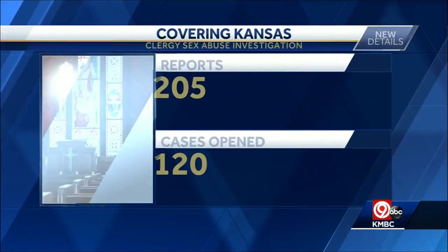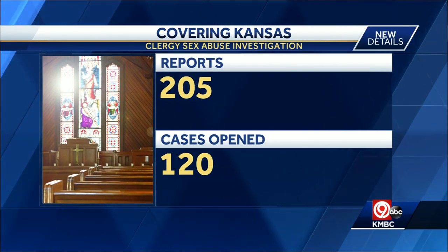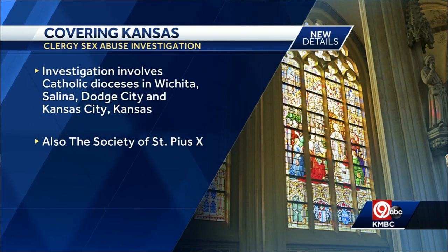New this morning, the Kansas Bureau of Investigation says it received more than 200 reports of Catholic clergy sex abuse. The agency says it's gotten 205 reports and opened 120 cases since it started investigating the state's diocese back in November of 2018. The investigation involves dioceses in Wichita, Salina, Dodge City, and Kansas City, Kansas, along with the Society of St. Pius.